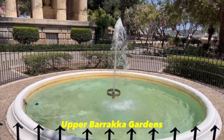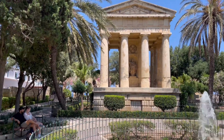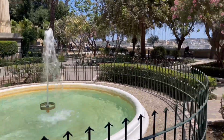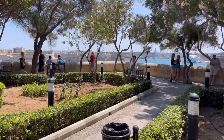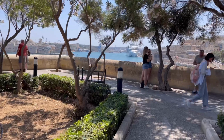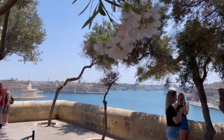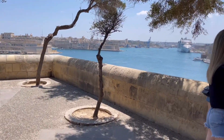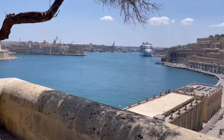These gardens were built on the upper tiers of St. Peter and St. Paul's Bastion in the 1560s and were used originally by the Italian Regiment of the Knights for recreation. Built on the highest part of the perimeter of the walled city, these gardens offer a great view of the Grand Harbor.